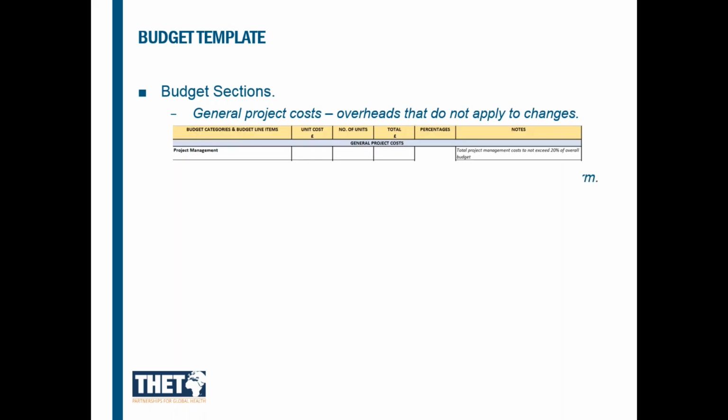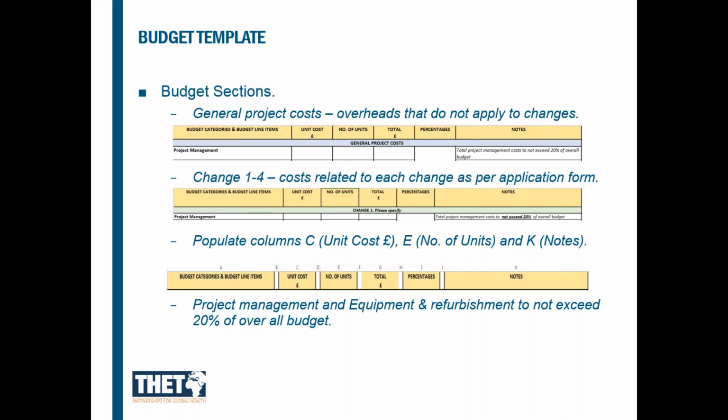You can then begin to complete the various sections once you've added the introductory details. In the main budget, you will need to populate column C with costs per unit, and column E with the number of units, and provide any relevant details in column K. You only need to complete the budget for the number of changes proposed in your application and the activities related to these changes. As per the previous funding calls, project management and equipment and refurbishment costs should not exceed 20% of the overall budget. You can track overall percentages in the budget category summary section at the bottom of the template.